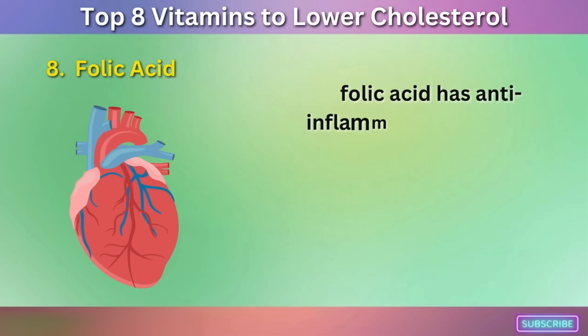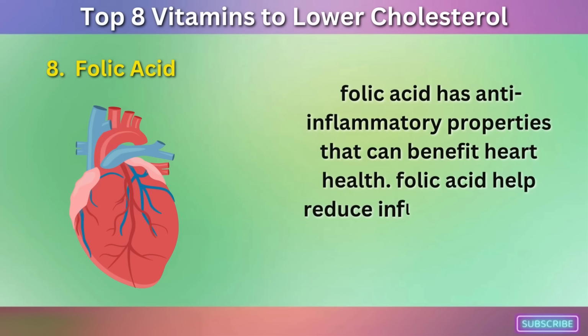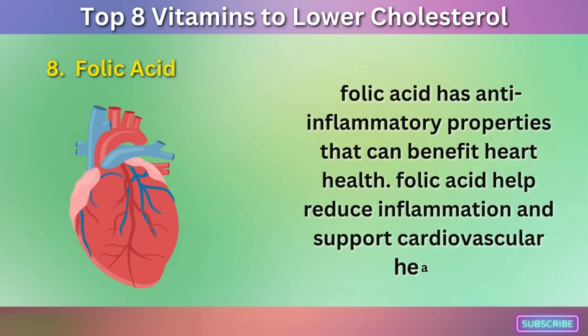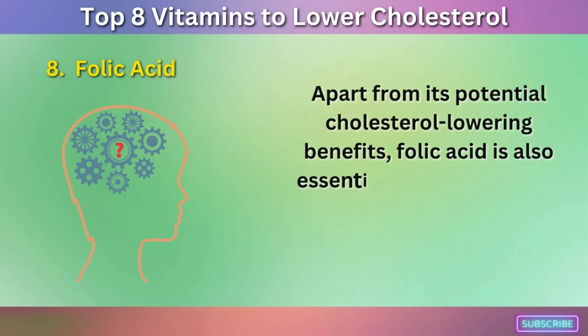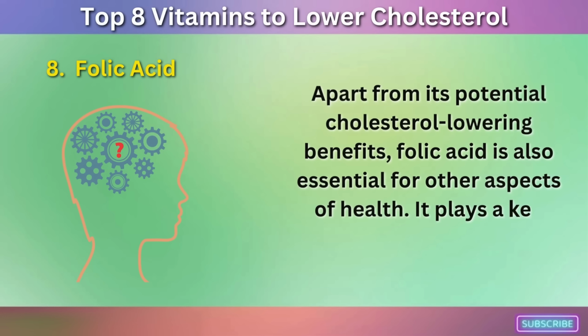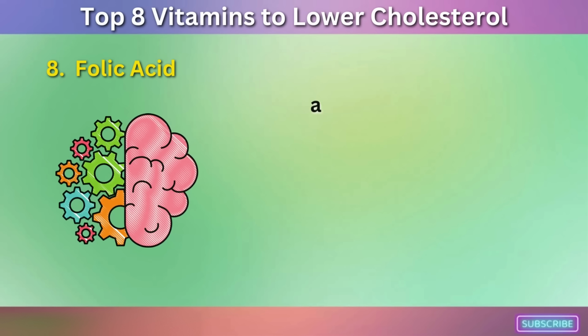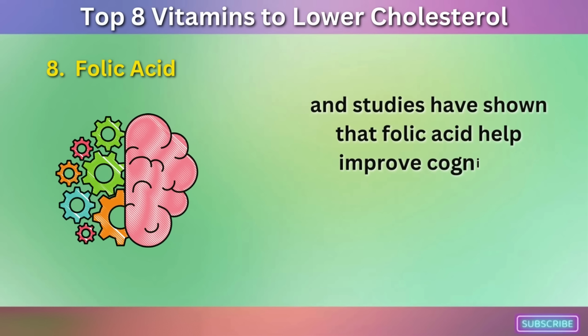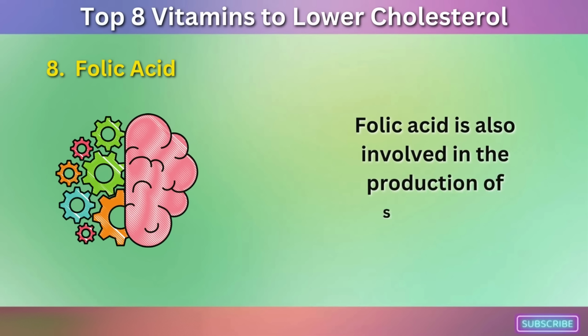Moreover, folic acid has anti-inflammatory properties that can benefit heart health. Folic acid helps reduce inflammation and support cardiovascular health. Apart from its potential cholesterol-lowering benefits, folic acid is also essential for other aspects of health. It plays a key role in brain function and mood regulation, and studies have shown that folic acid helps improve cognitive function and reduce the risk of age-related cognitive decline. Folic acid is also involved in the production of serotonin.